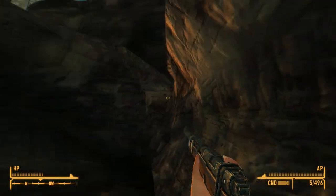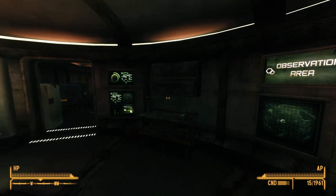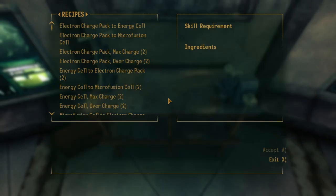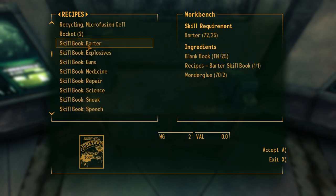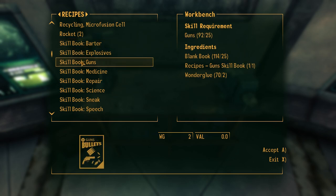Now that we have the final recipe, we can head back to the sink and craft any of these skill books from a workbench. Each of these skill books requires the same components. We need 25 blank books, 2 pieces of wonder glue, and then the recipe of our choice to craft a skill book. In this example, I'm going to go ahead and craft a barter book.